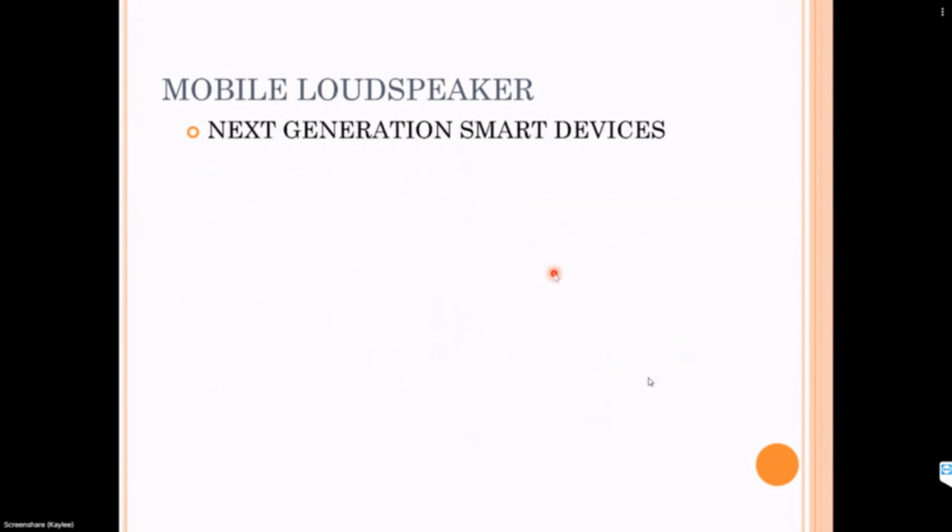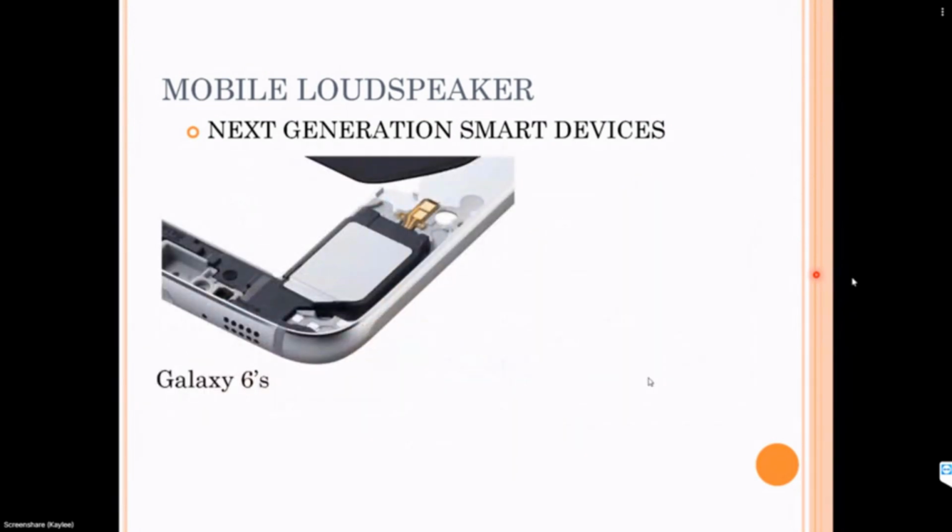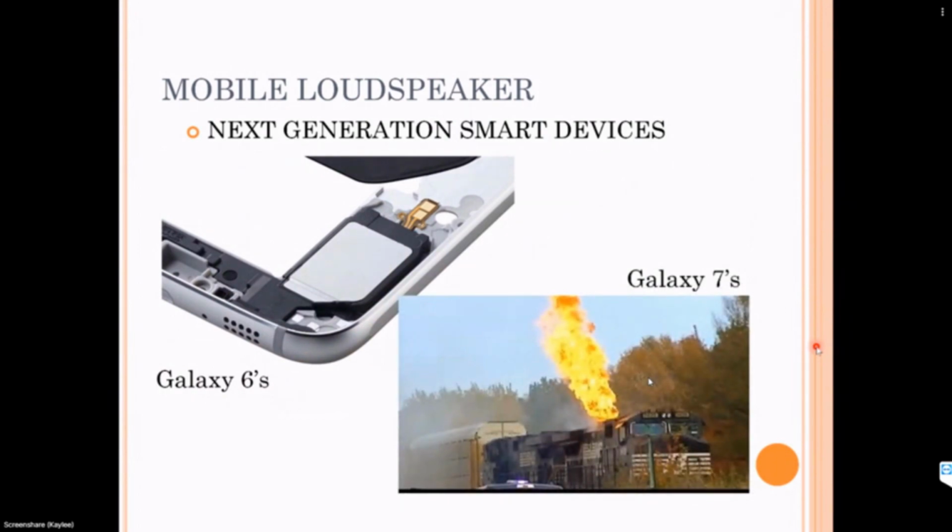Okay, all those devices I've shown are kind of old. They've fallen by the wayside. They're no longer relevant anymore. So there are new generations. So you have the iPhone 6 and iPhone 7s, and now 8s and 10s. On the Android side, you have the Galaxy 6s, and for those who are using the Galaxy 7s, they come with a realistic flame effect.